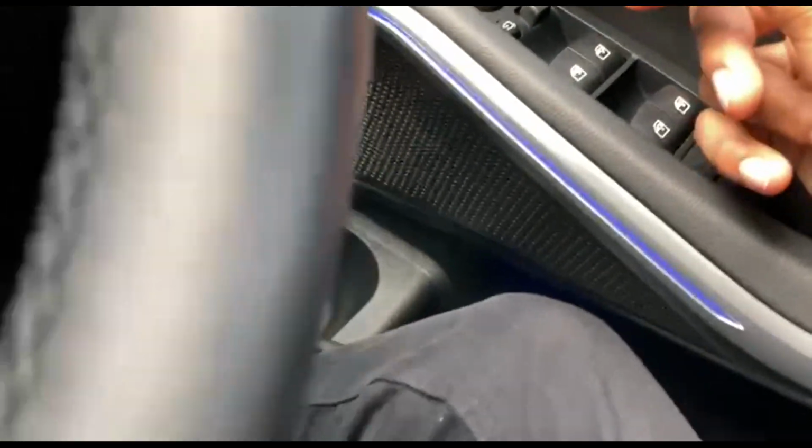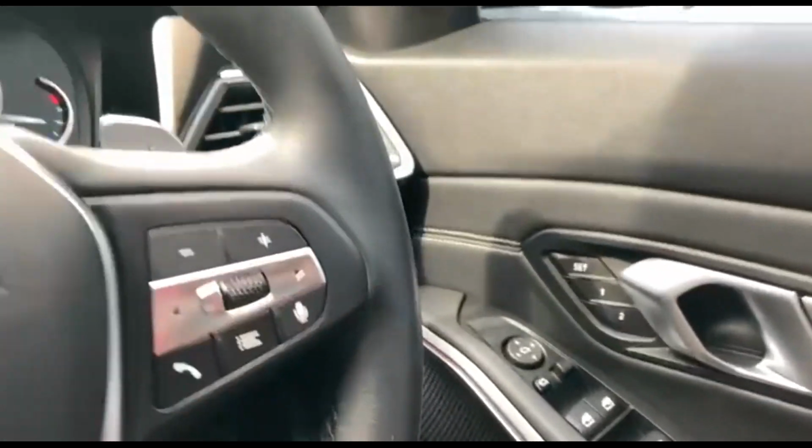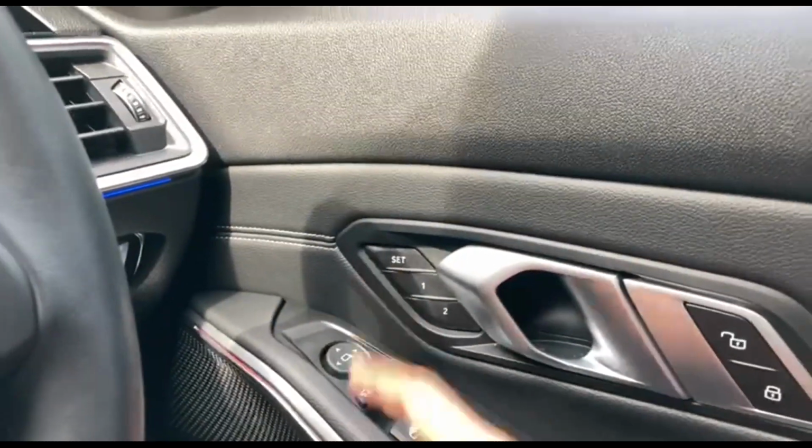Okay, as I open the door, warning lights will come on. So it's really nice stuff. Okay, auto lock and unlock, memory seats. The seats, they feel very plush, very plush. Okay, very usable, and then yep, the seats feel very dynamic, sporty.